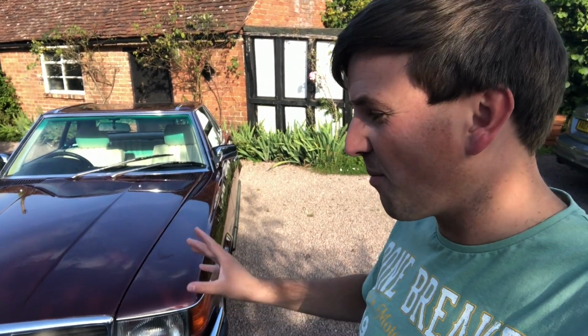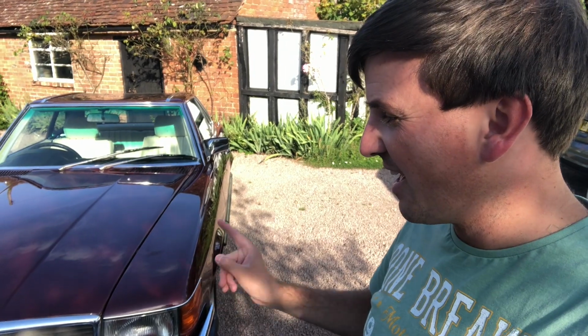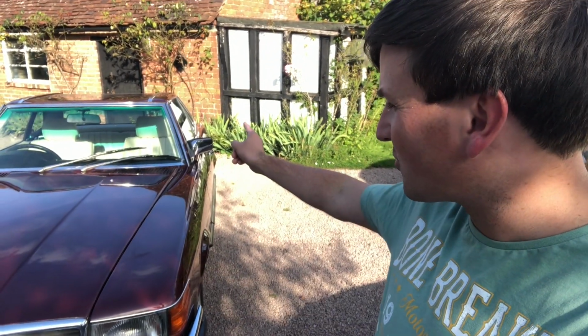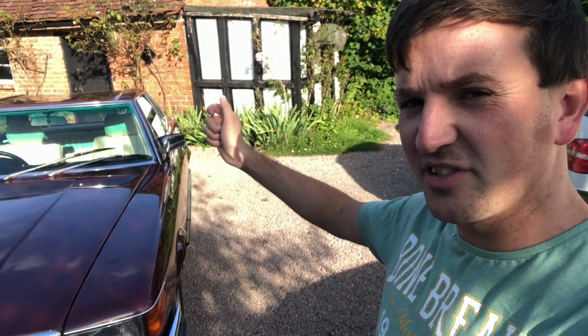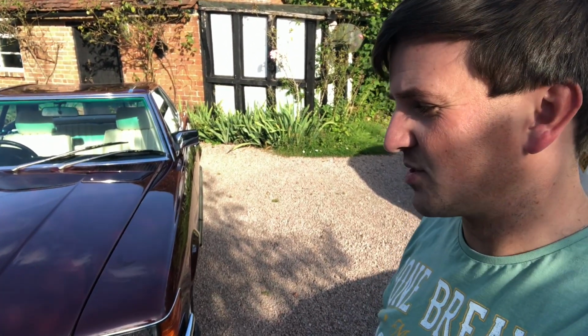It's a really good cruiser and very, very comfortable. Probably out of all four of the cars we have on the drive currently, this is the most comfortable to drive, believe it or not. I did stop off at a lay-by on the way back. I was adjusting one of the hard top pins, which seemed to be a little bit loose and ping back out, which was a little bit worrying.